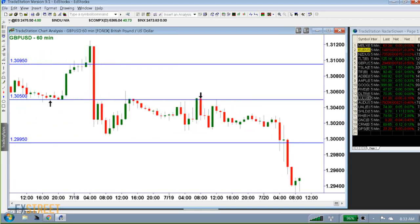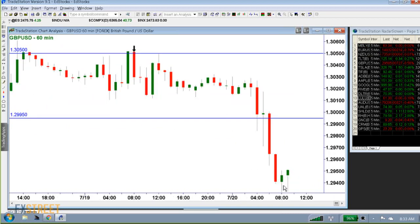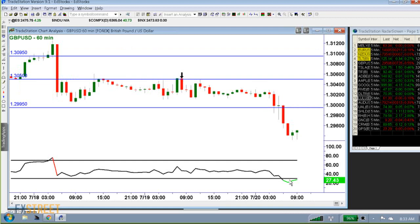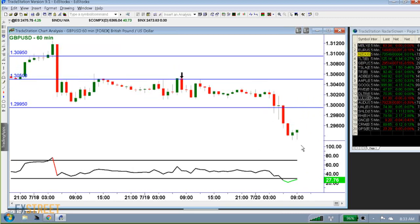Pound dollar taking a sharp drop this morning, showing some signs of stabilization. We are looking for an RSI buy signal on the 60-minute. We're getting closer to that. When it does occur, we've got targets at 129.95, 130.50, and 130.95. Entry occurs when the buy signal occurs. That's when the RSI comes above 30, preferably on a closed candle. And we put the stop under the lows.